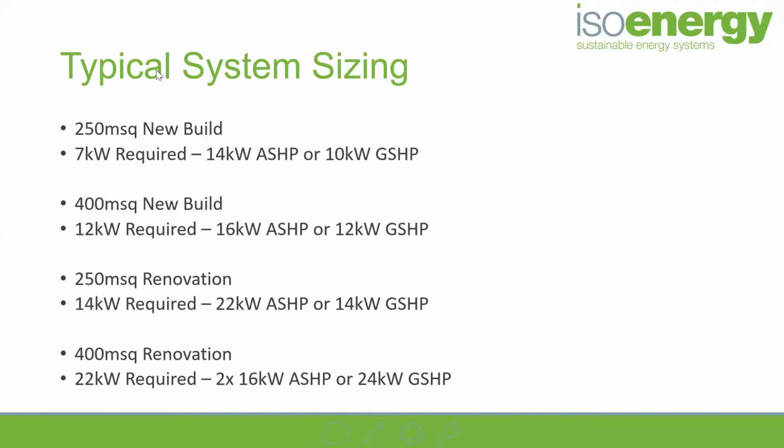We had a question here from Jonathan. How much higher demand is needed for hard to heat timber frame listed buildings?